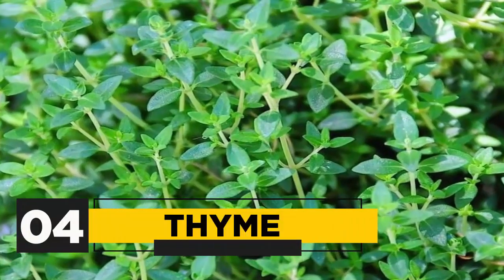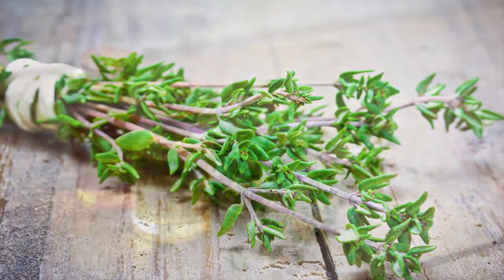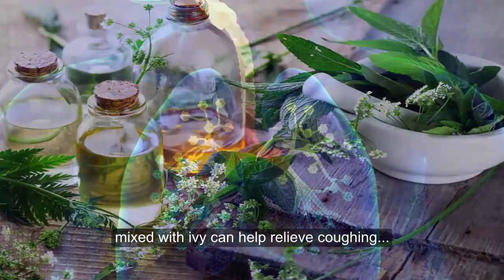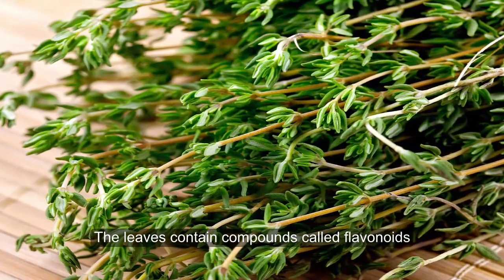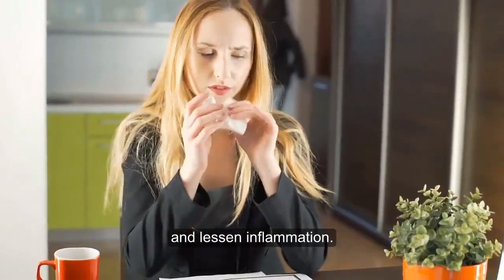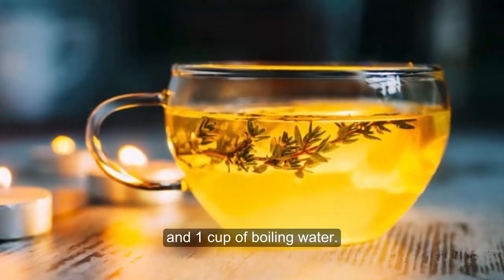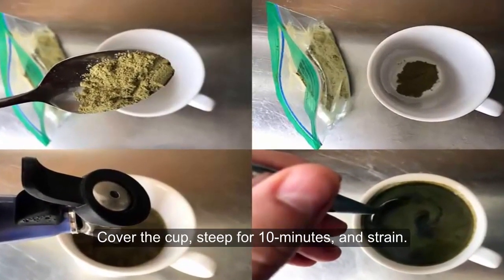4. Thyme. Thyme is used by some for respiratory illnesses. One study suggests that the essence extracted from thyme leaves mixed with ivy can help relieve coughing as well as short-term bronchitis. The leaves contain compounds called flavonoids that relax the throat muscles involved in coughing and lessen inflammation. You can make thyme tea at home using 2 teaspoons of crushed thyme leaves and 1 cup of boiling water. Cover the cup, steep for 10 minutes, and strain.